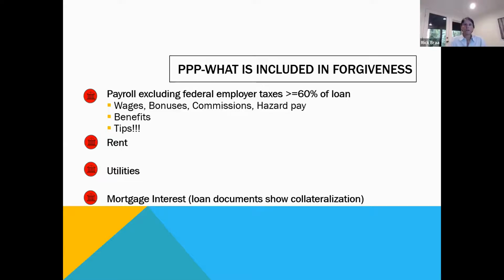So what's included? Wages, bonuses, commissions, hazard pay, severance, basically cash compensation for employees, and some for the owners if you qualify. Benefits, employer paid benefits, not the employee paid benefits, so you don't get to count money that the employees pay in.